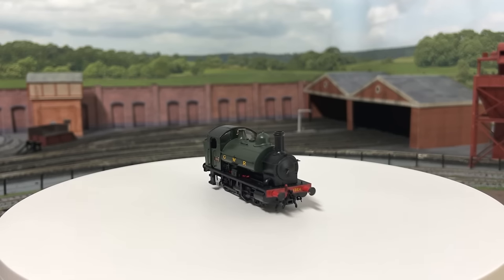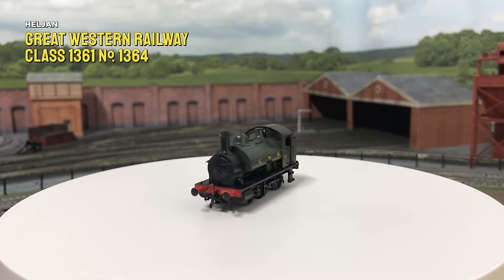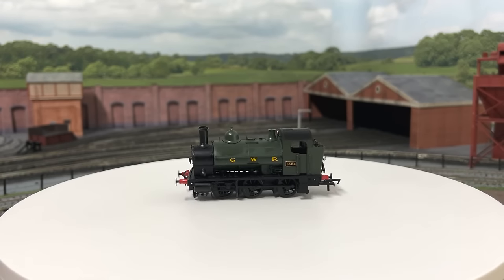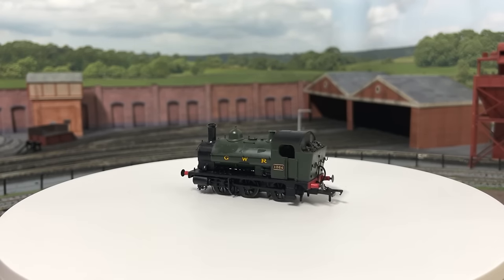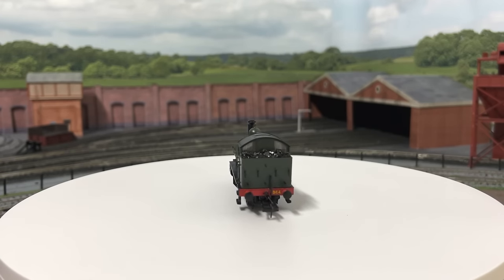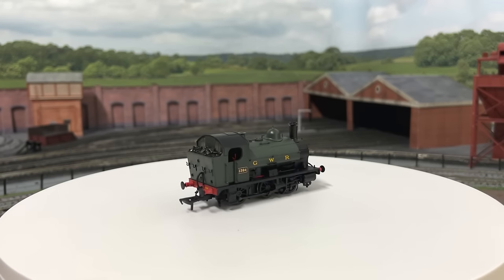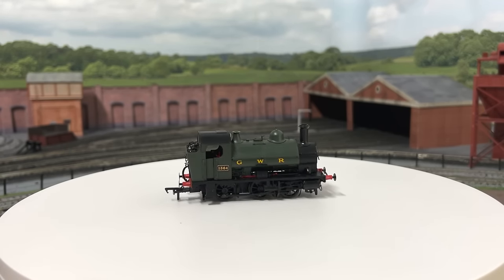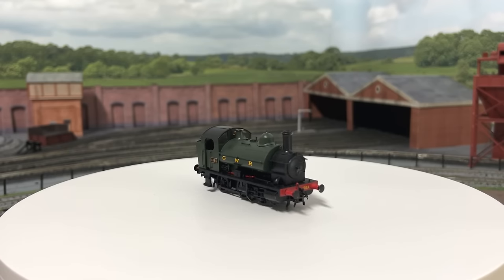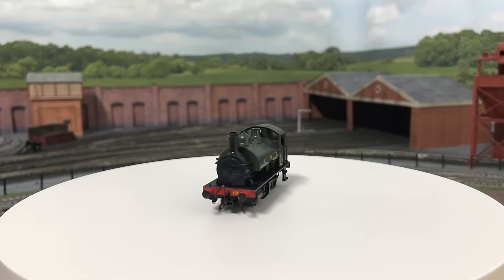Kicking this section off is, well, a rather disappointing one. The 1361 class, number 1364, by Helgen. It's a very nice looking model, but it's a pretty bad runner. When I first got this, it gave me issues right out of the box, and I had to send it back for a replacement. And even the replacement doesn't give all that great a performance. It's quite fragile too. Pieces break off this thing so easily. It's a very fun engine, but not the best model out there.